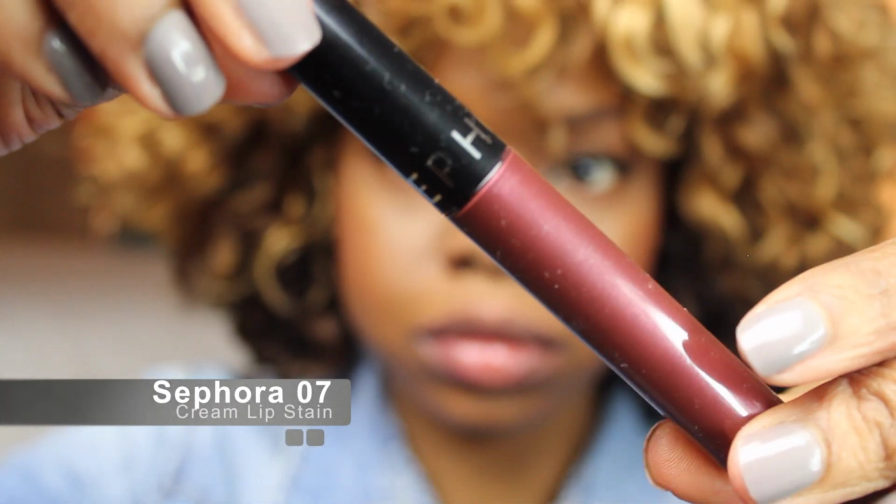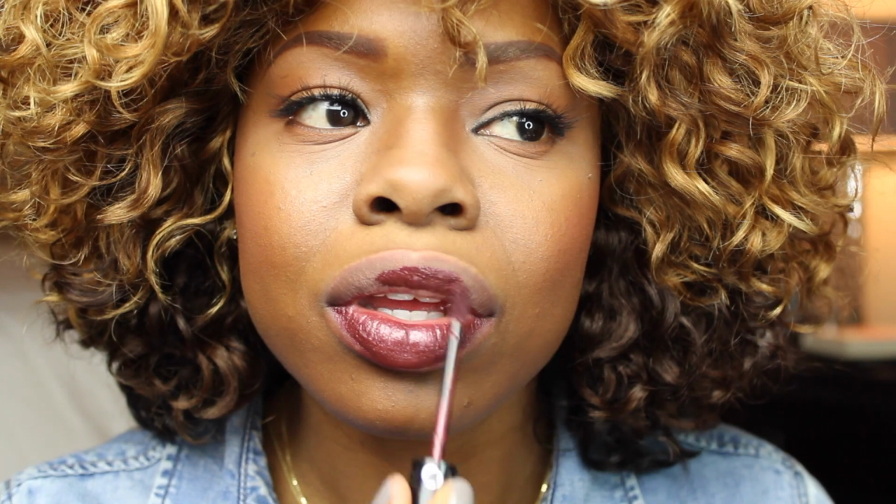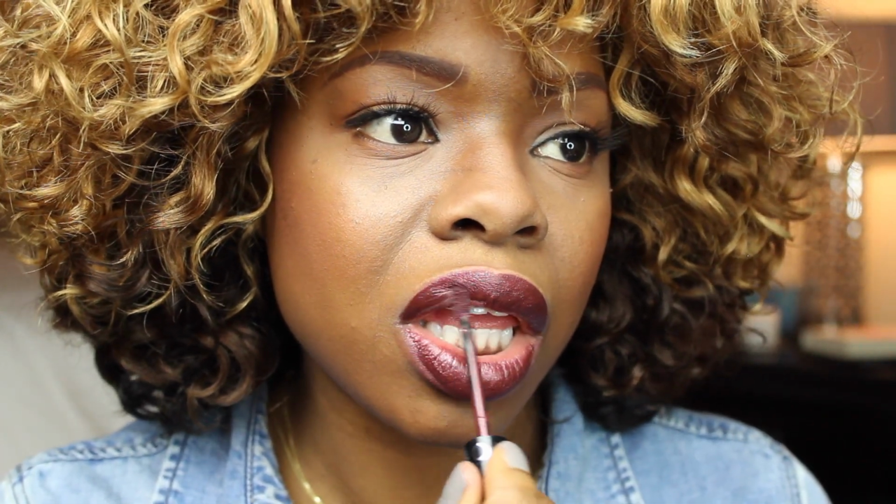Up next, we have Sephora in 07. This cream lip stain is incredible. You notice that there's only one application tool in this stain because it's all in one. It's a matte finish, but it's not a retro matte, we'll say. It puts you in the mindset of the NYX Soft Matte Lip Cream, but this stuff doesn't budge. It is staying. It's in for the long haul.